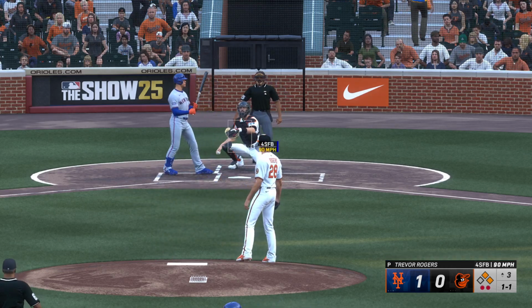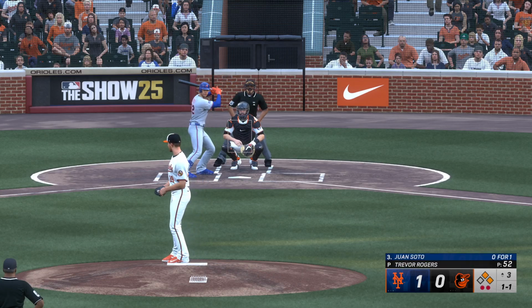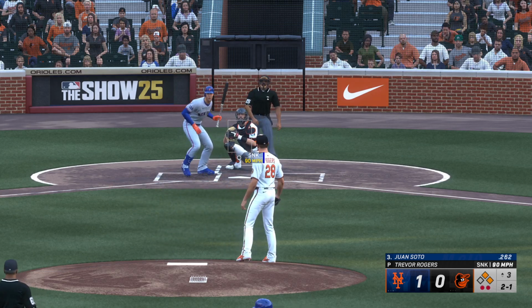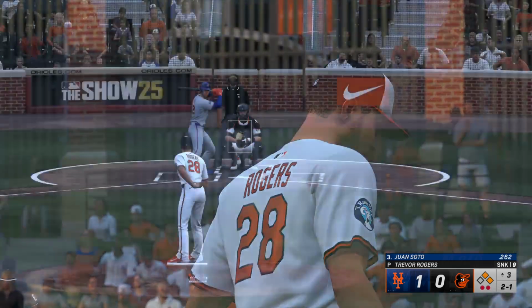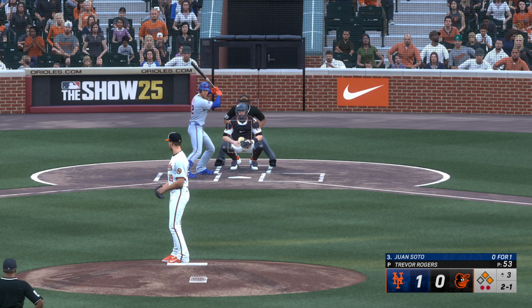Just missed. McNeil at second. Lindor on at first with 2 down. Next offering is down low. Tough spot right here. A couple runners on. 2-ball count. You can't nibble, but you have to execute and finish your pitch.